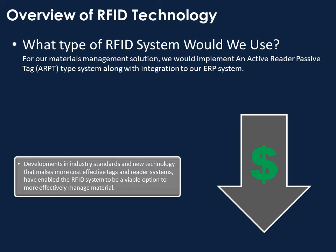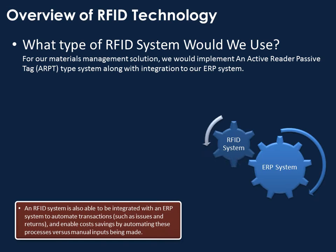Developments in industry standards and new technology that make more cost-effective tags and reader systems have enabled the RFID system to be a viable option to more effectively manage material. An RFID system is also able to be integrated with an ERP system to automate transactions such as issues and returns, and enables cost savings by automating these processes versus manual inputs being made.